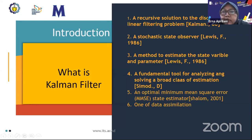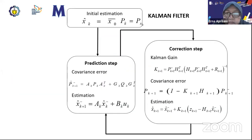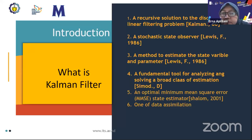You see here what Kalman filter is. Kalman said that the Kalman filter is a recursive solution to the discrete-data linear filtering problem. Another definition: the Kalman filter is a stochastic state observer, and others say that the Kalman filter estimates the state variables and parameters. Another paper says that the Kalman filter is a fundamental tool for analyzing and solving a broad class of estimation problems, and also an optimal minimum mean square error estimator. Actually, Kalman filter is one of the data assimilation methods.